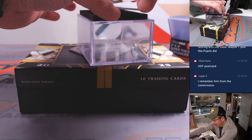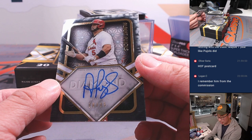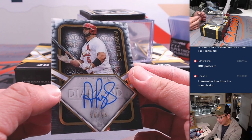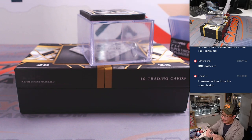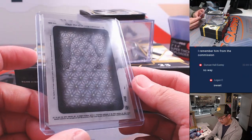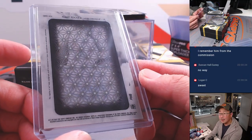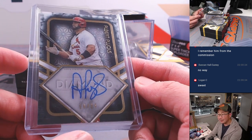All right, and your final hit is Albert Pujols. 16 out of 25. That's a good-looking card there for the Cardinals. Yep, for Chris. The back of that card looks pretty sweet. That's a good-looking card. I like it.